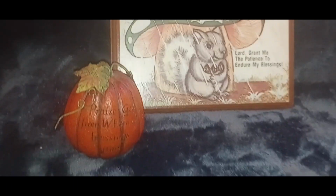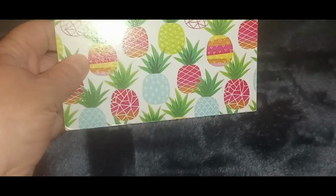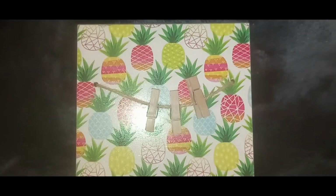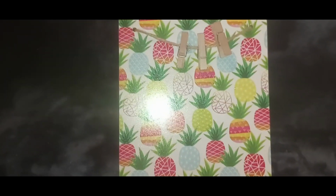And then, we're always having some kind of birthday party or baby shower or something. And I just thought this was cute, this little board for a luau. Anyway, so I didn't buy very much.